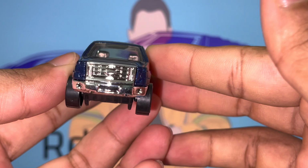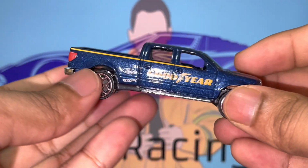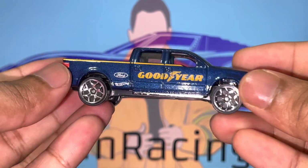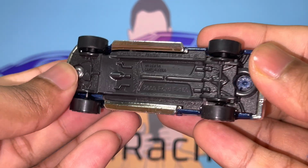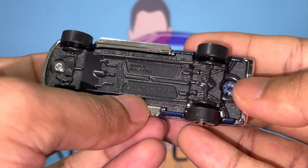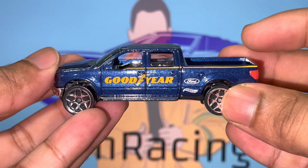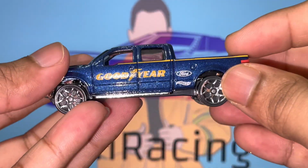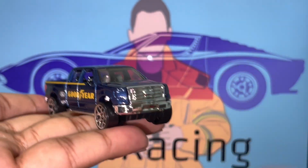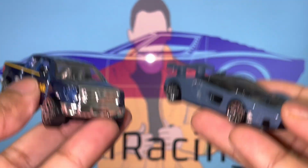And look at the front. I mean, that massive grille, that's really amazing. Maybe they could have put a bit more detail into the Ford logo, but I know you can't compare too much with mainlines, can you? We'll just have a look at the bottom of the car for a bit before we continue. I think this is an amazing vehicle, so I'm super pumped to have this in my collection. I do have a few off-road vehicles, and this is going to be an amazing addition to the collection. So let's have a look at both the cars.